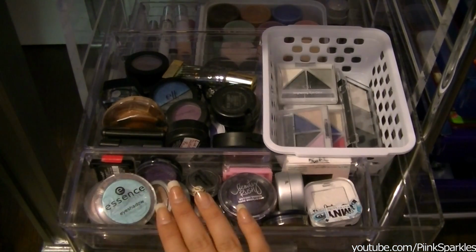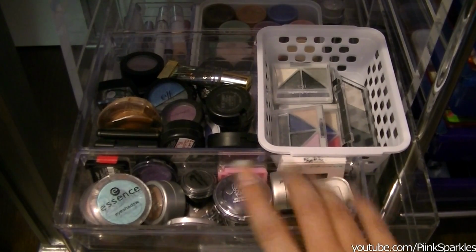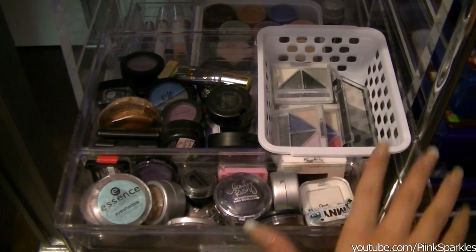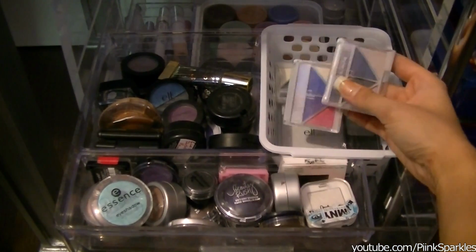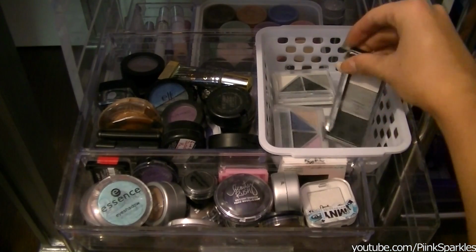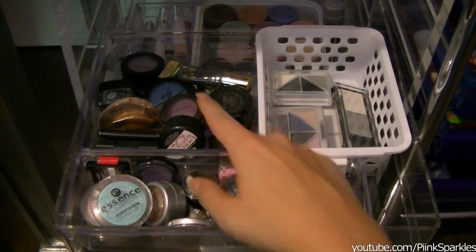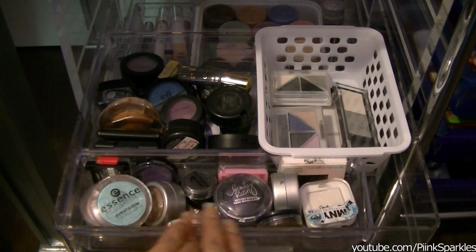Don't buy this. Okay, so this drawer here is a lot of my eyeshadows. Again, I don't follow a specific brand. I have tons. However, this container right here is all of my e.l.f. little tiny palettes. I think I have every little palette. These are my favorite. So long lasting. I love e.l.f. And then in here I have sort of my most used are right here, and then my not so most used are here.